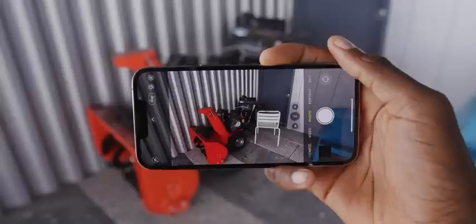World-class cameras, great photo and video quality. I wouldn't mind seeing USB-C or having a charger in the box, but the phone itself is really good, and I really like using the iPhone 13 Pro.